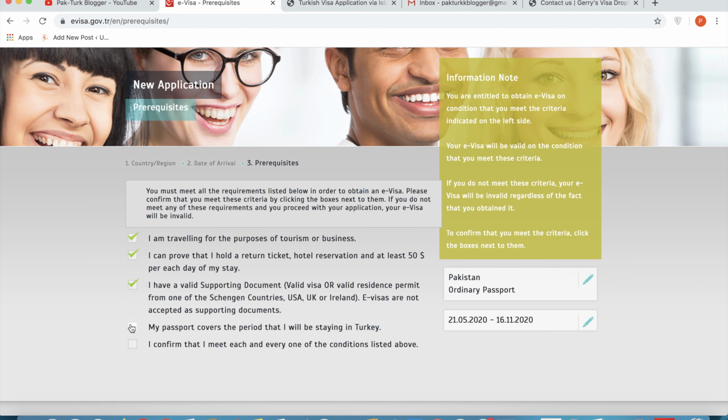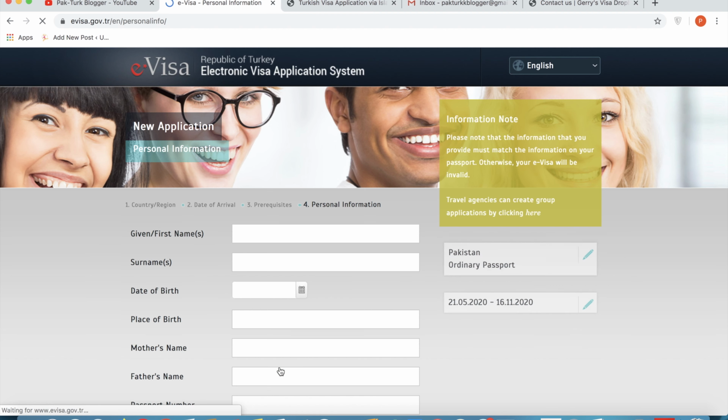So you need to click on here. My passport covers the period that I am staying in Turkey. You need to click here. I confirm that I meet each and every one of the conditions listed above. Okay, once you confirm, then you need to click save and continue.